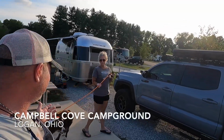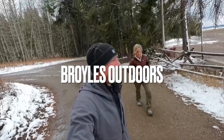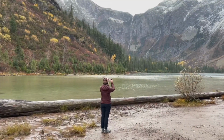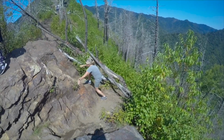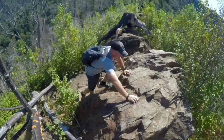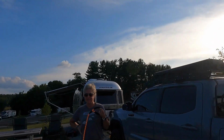From the Campbell Cove Campground in Logan, Ohio, near Hocking Hills. So we're going to do a walk around of the campground and show you.